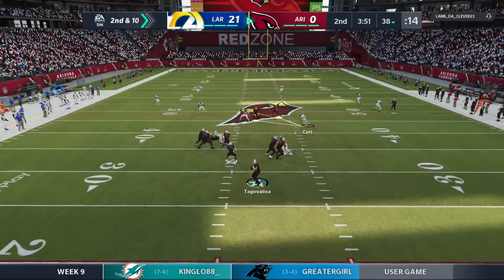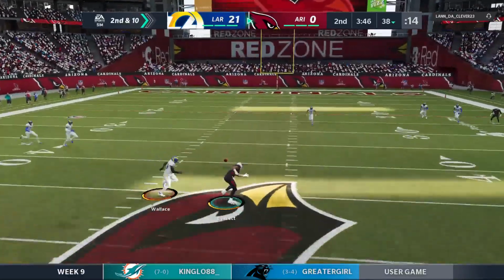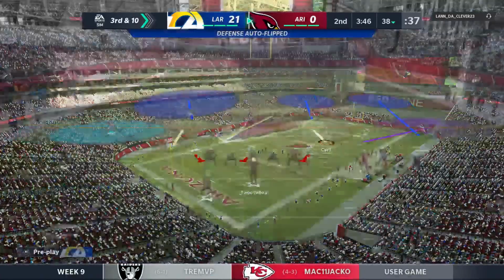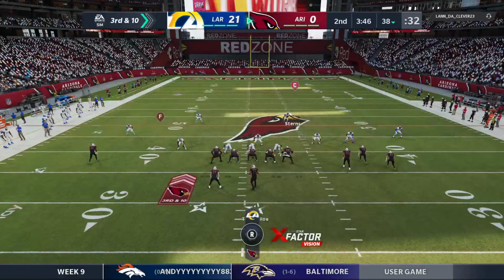Tua once again here on 2nd and 10. Flushed out right, and his throw's going to be incomplete. That time trying to find Gerald Everett. That takes us from 2nd to 3rd down. Brings up 3rd down and 10.